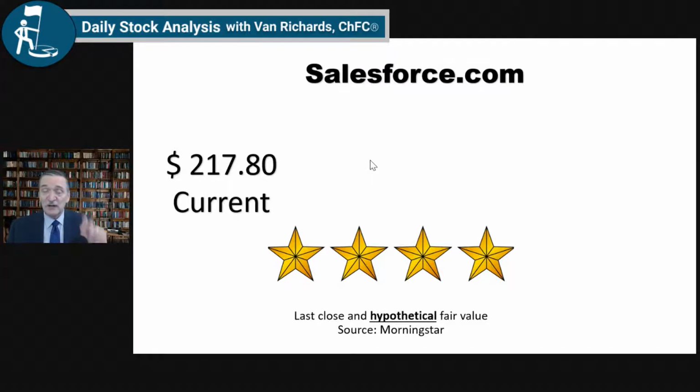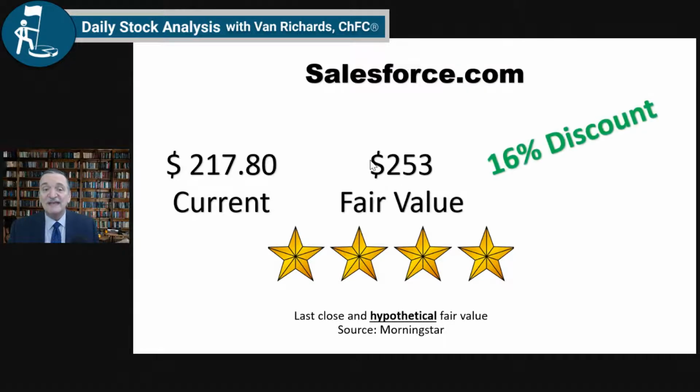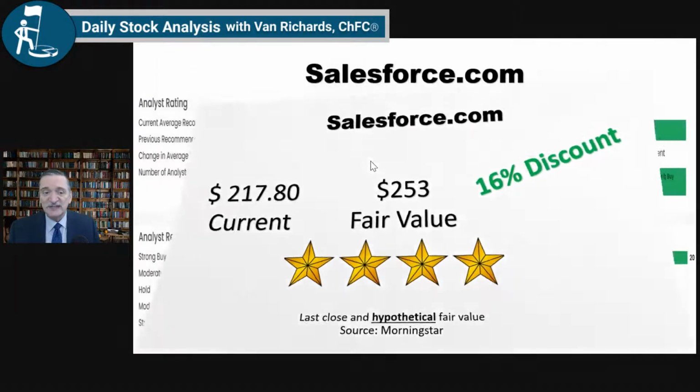They rate Salesforce.com as a 4-star company. And what that really means is they believe that this company is undervalued. With the current price, when I did this, it says $217.80. Remember, today it ended at $218. But never mind that. The fair market value picked by Morningstar is $253. And you're going to see in a moment when I talk about some of the other analysts, there's a pretty big consensus out there in the analyst world that the 250 to 260, 270 range is a very reasonable price for Salesforce.com. Morningstar is saying that this company is actually selling at about a 16% discount.